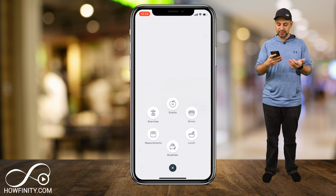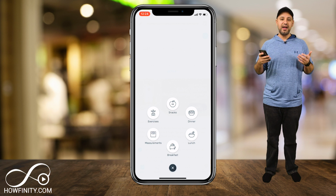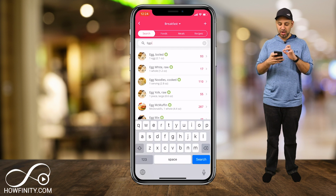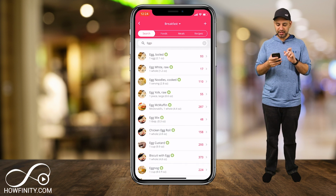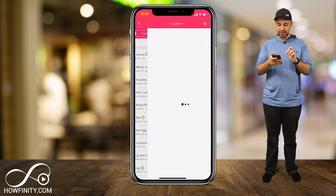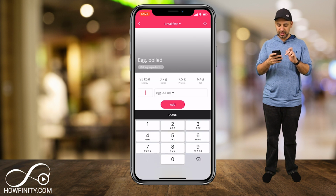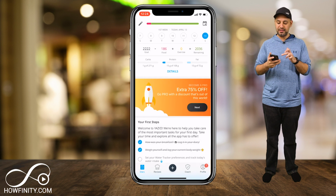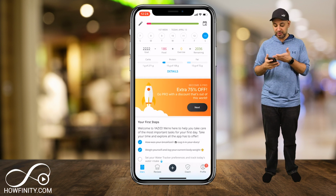So let's say for breakfast today, I'm gonna tap breakfast. I had 2 eggs. So here on the database under search, I'll search for eggs, I'll press search, and it says 1 hard-boiled egg is 93 calories. I could select that, and let's say I wanna change the number to 2. Let's say I had 2, and I'll press add. So now the 186 calories has been added and subtracted from my total, so I have about 2,000 left.